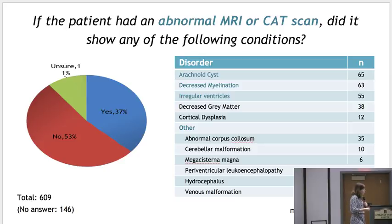These malformations are considered non-specific, in the sense that there are many other neurogenetic disorders that can have similar findings compared to Phelan-McDermid syndrome. Okay.